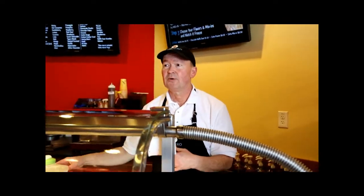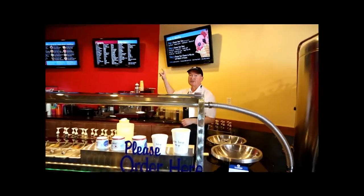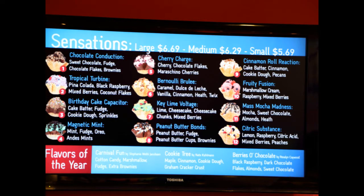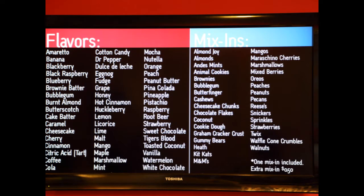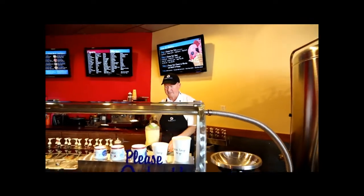If yes, then we want to let them know the process, that after they select the size, they next choose the ice cream base up here on step 2. Whether they want premium ice cream, low-fat ice cream, custard style, non-fat yogurt, lactose-free, sugar-free, they can have whatever they want. And then we let them know that we have our sensation menu. They can choose a sensation, which is a pre-designed ice cream, or they can design their own ice cream. We have more than 50 flavors, more than 30 mix-ins. Share that with them.